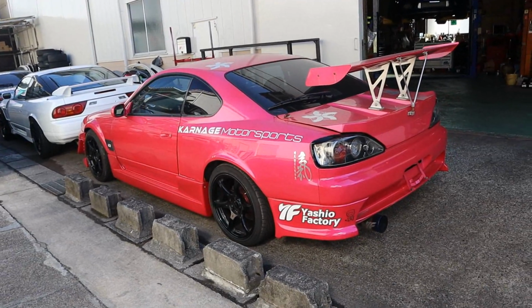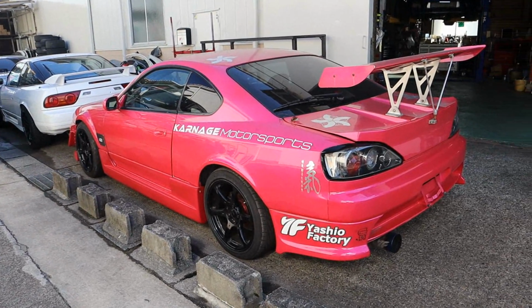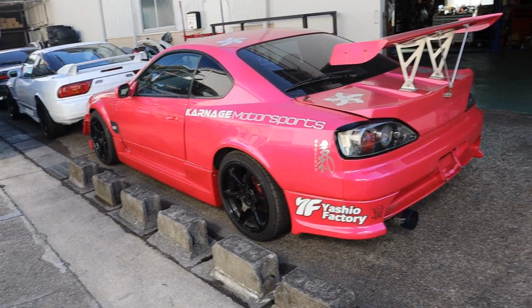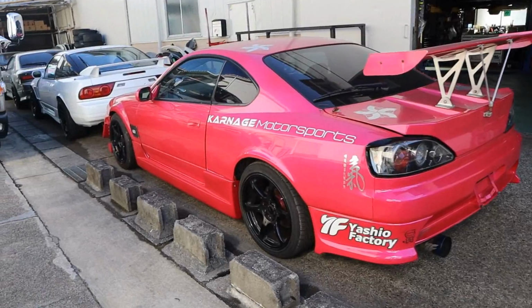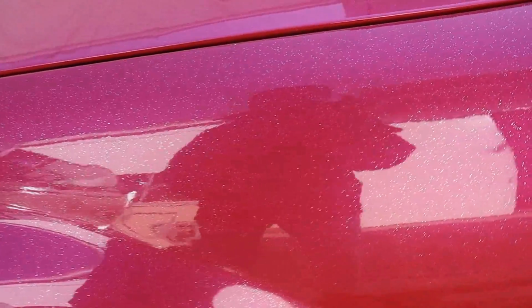This car here, on the other hand, this bright pink S15, completely different from the rest of them. He goes well over and above for all of these builds. They just look so impressive. Massive wing with like strut braces and supports and everything else as well. Also running some Volk wheels, different aero kit. Also check out the glitter in this paint.